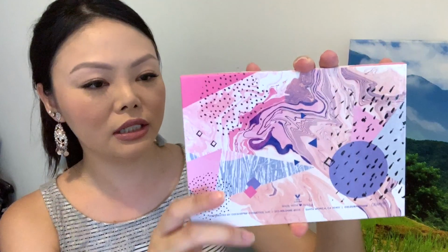Sorry about that, my phone just kind of stopped recording. So anyway, this is the back of the palette. This is what it looks like. It's still really artsy, pink, purples, and some blues. I really like it. And when you open it, that's where you put all the colors. So the palette that I customized has 12 individual eyeshadow shades and 3 bigger highlighter, blush, and contour shades. The 3 big ones are at the bottom, and then you get the 12 eyeshadow colors, 4 by 4 by 4. So it makes up a total of 15 different colors in the palette.